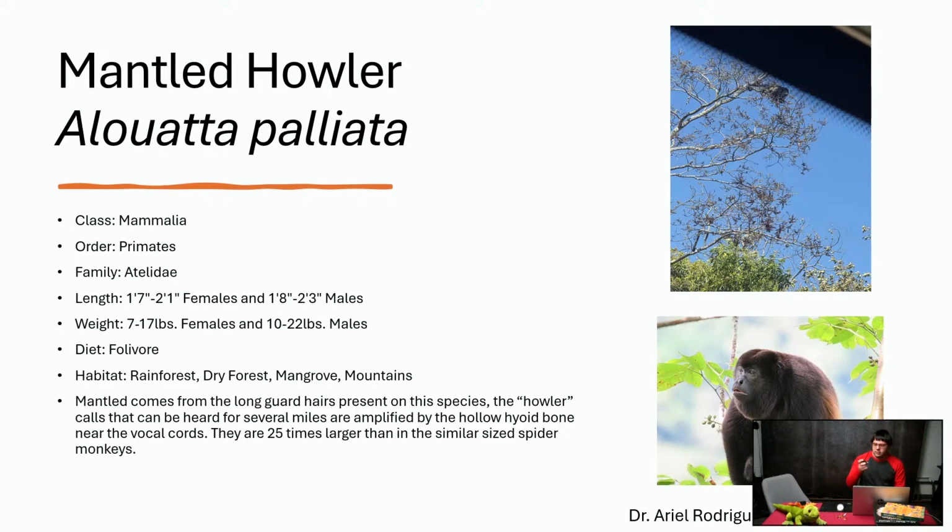And also, I'm not sure this figure is actually one, but we're counting it. But the actual monkey I saw, if you see the images, you can kind of see it has these long brownish hairs on its back. And that's where it gets the name the mantled howler, because of that coloration. Class Mammalia, order Primates, obviously, and then family Atelidae, which I think is mostly New World monkeys. So New World is North and South America. Old World is literally everything else.